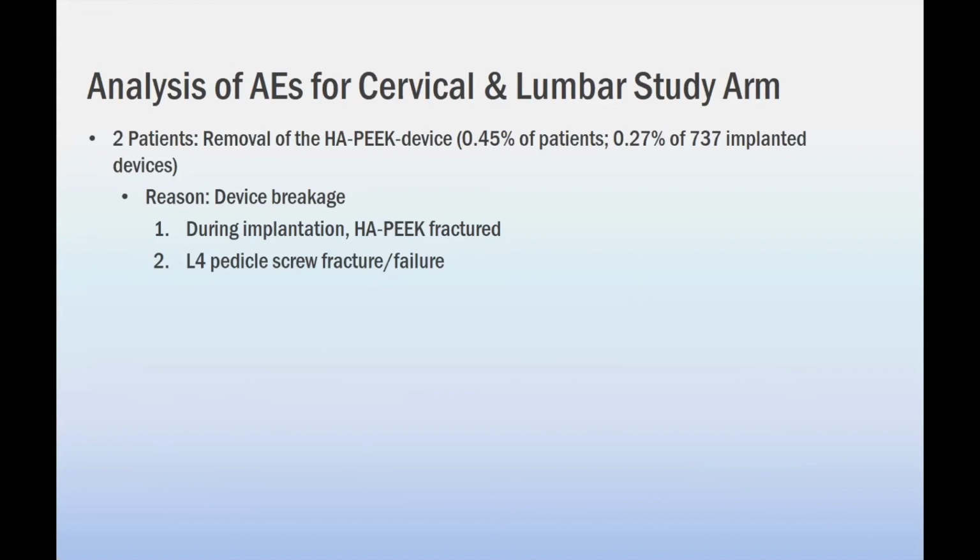And another failure wasn't related to the device, but rather there was a screw fracture, a screw failure in one other case. So again, out of 773 implanted levels, 443 patients, 2 patients required a revision related to device-related adverse events, one of which was a screw rather than an implant adverse event.